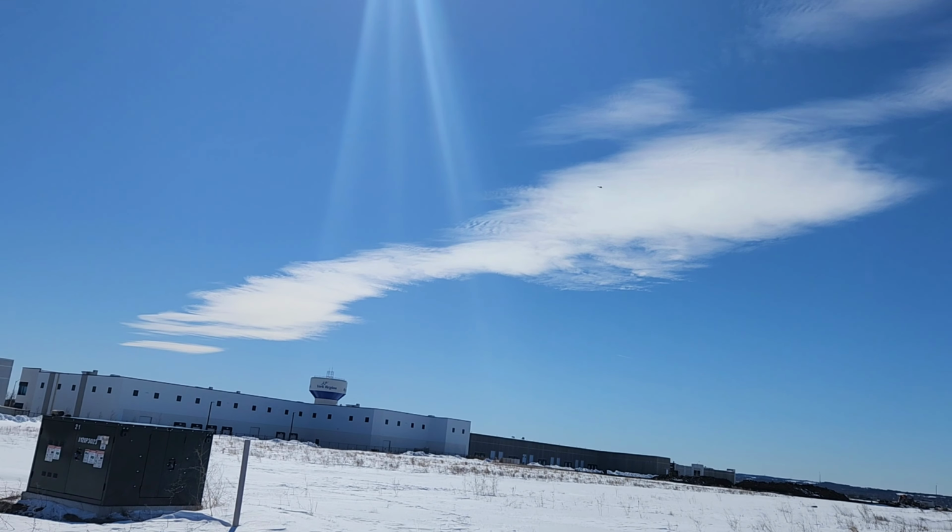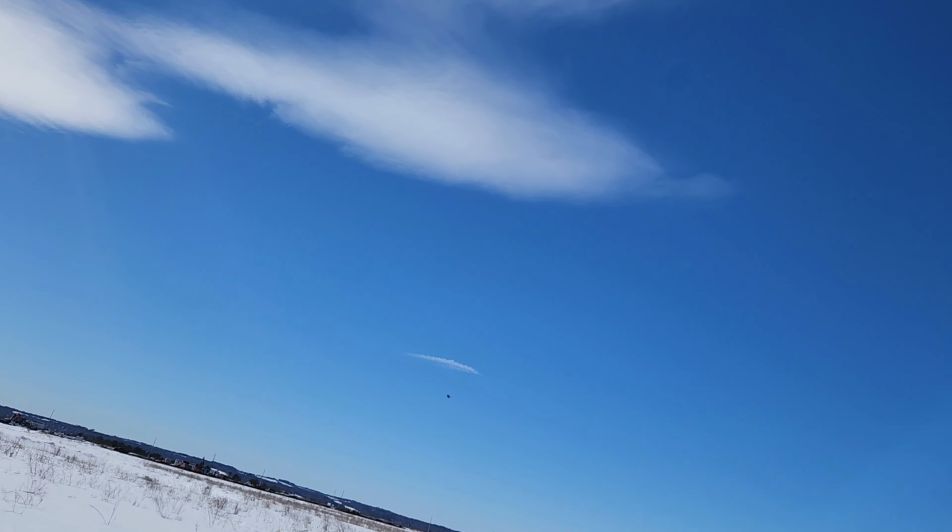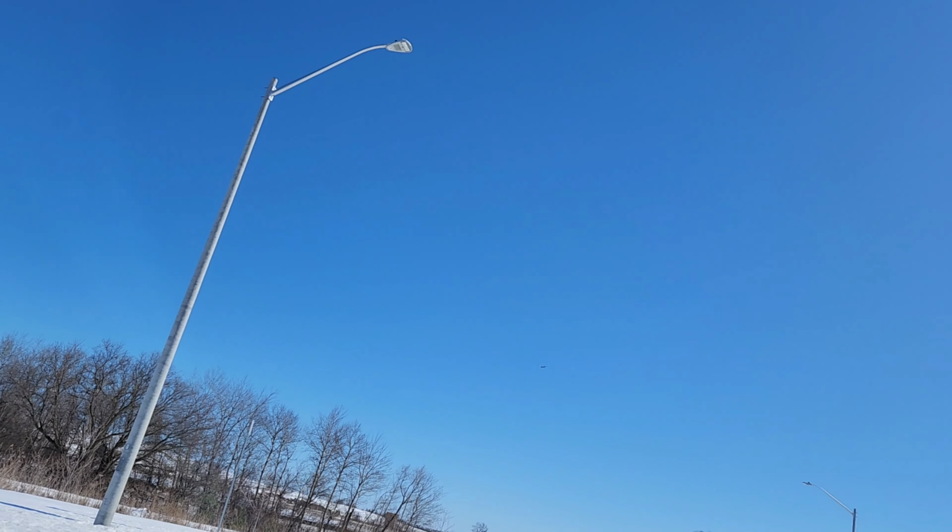I tried to get here before the sun was in my eyes. That's full turn. For a loop. No loop. High alpha. I think it's a bit windy for it.